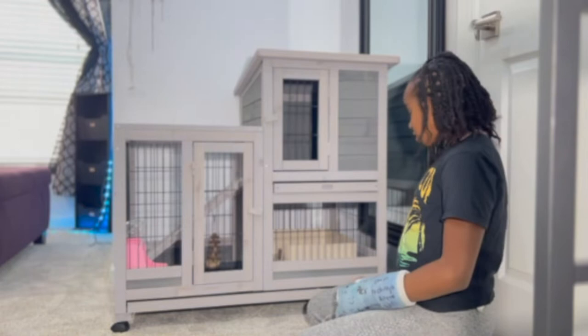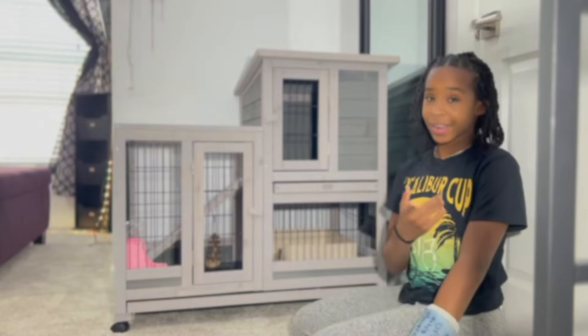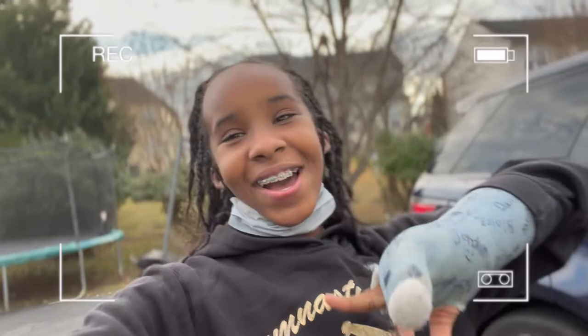So yeah, after this, we're probably gonna eat lunch and then go get the bunny. So I'll see you guys walking to the car, in the car. So bye guys. Hey guys, so we're getting the bunny right now. I'm so excited, let's go.